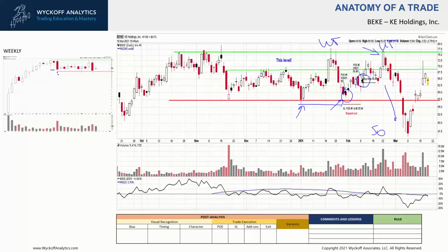Mm-hmm. Okay, well, let's definitely figure out what were the issues with this trade. First of all, this was supposed to be a campaign trade, right? Yes. Okay. So I think it's really great how we're selecting the stock, because we're looking at the prior uptrend, and it definitely shows us that there is a lot of leadership there.